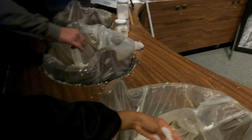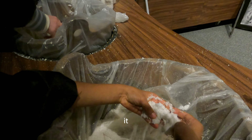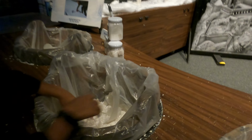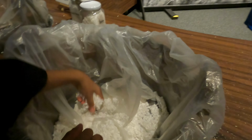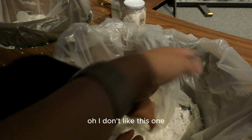We're now going to test out some different types of snow. Each I touch. Which one's your favorite then? This one. Polymer? Oh my god, yes. It's so nice. I wish I could take it, but I don't. It feels weird, right? Some people love it, some people hate it, but I love it. Which one? This one. How is this one? Yeah, not a fan of that. Oh, I don't like this one. This one's more dry.